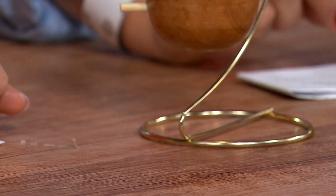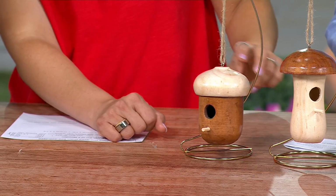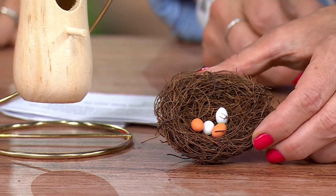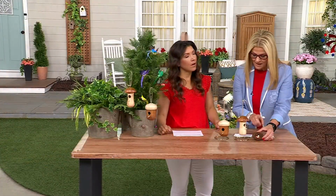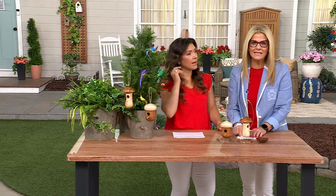Hummingbird eggs are about the size of a navy bean, and I brought a cute little nest just to show you with some simulated hummingbird eggs. They're not real. They're about the size of a navy bean, which is so completely cute. Most females will lay about 2 eggs, and my daughter asked me how long they incubate. For about 15 to 18 days.